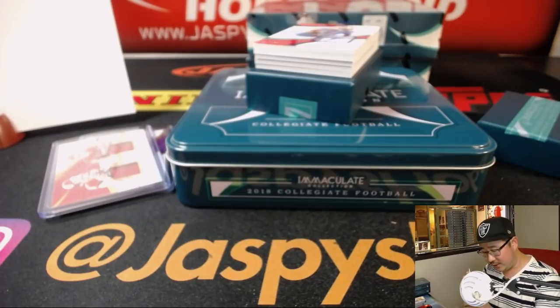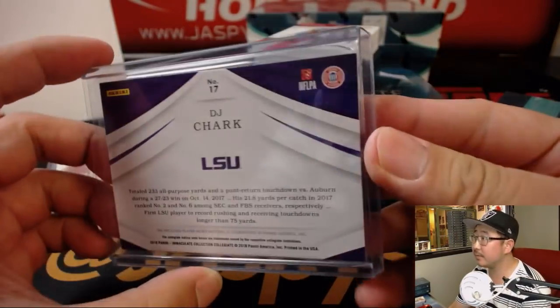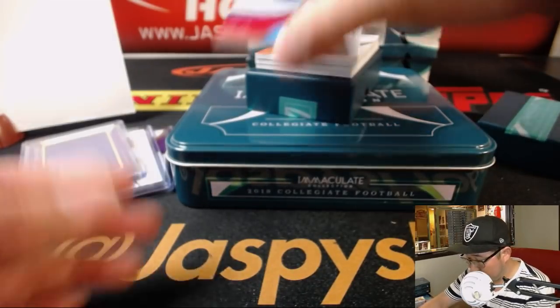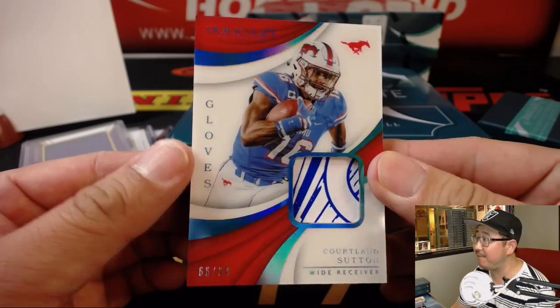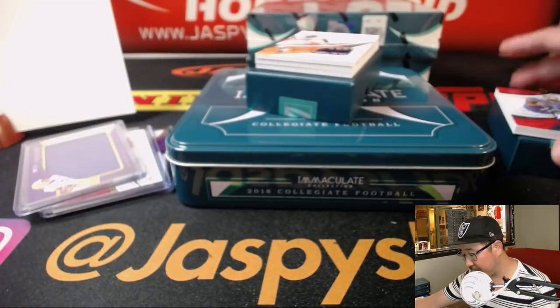Didn't want to fit into that top loader there. There we go. We got gloves. 66 out of 84. Cortland Sutton. More gloves. For Stephen K in the number six.